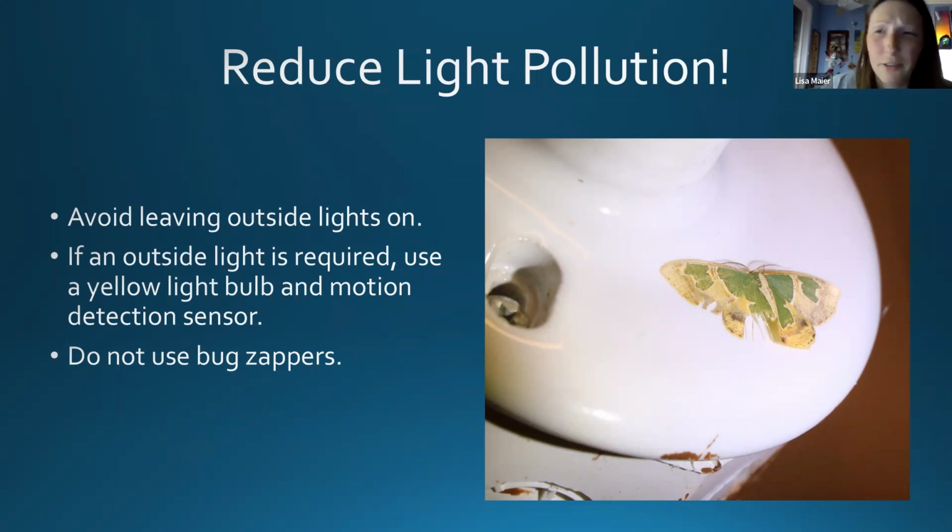And they're noisy and annoying. I hate those things, so don't use them. They're not going to get rid of the bugs, or at least not the bugs you want to get rid of, the mosquitoes.